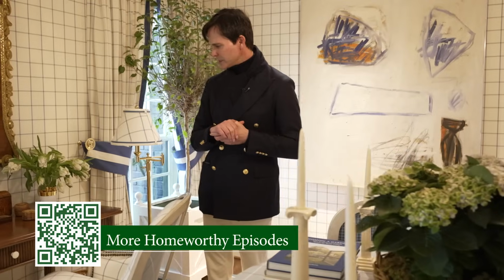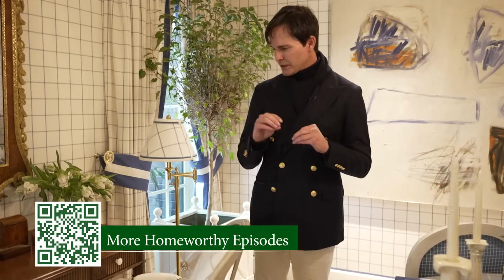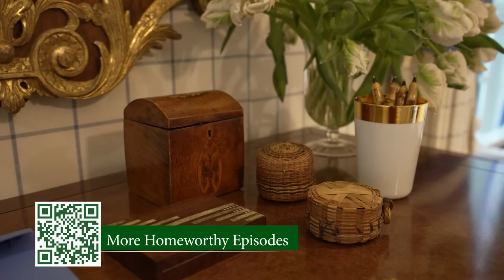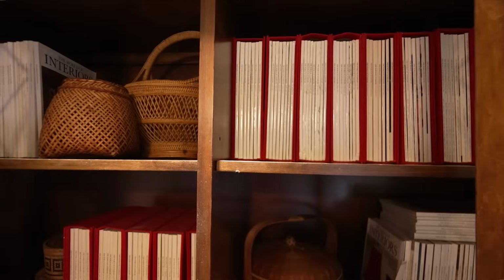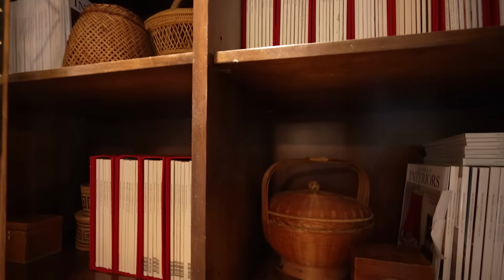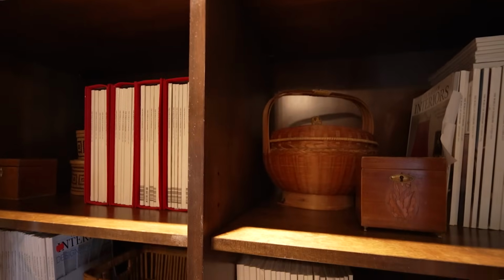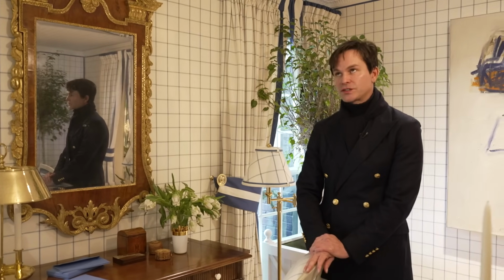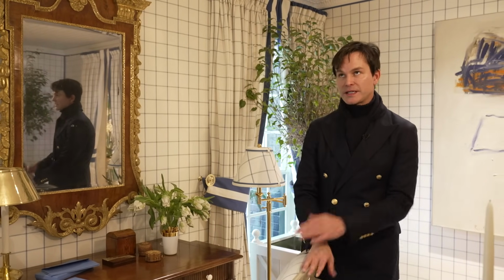And then the last thing is there's some beautiful textures there in the room, beautiful antique wood boxes in the cabinets and kind of sprinkled throughout on the surfaces, as well as a bunch of baskets. Vintage baskets, little objects.